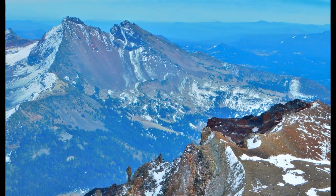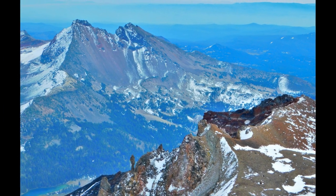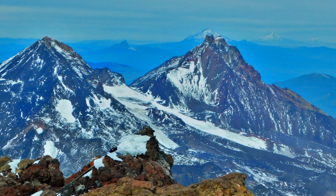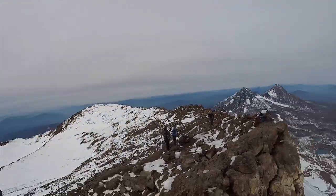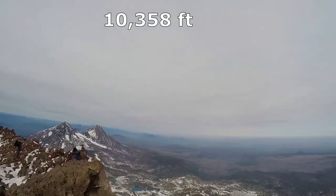That means about just under 4.5 hours up. About 5,000 feet of climbing. We're at 10,300 and something.